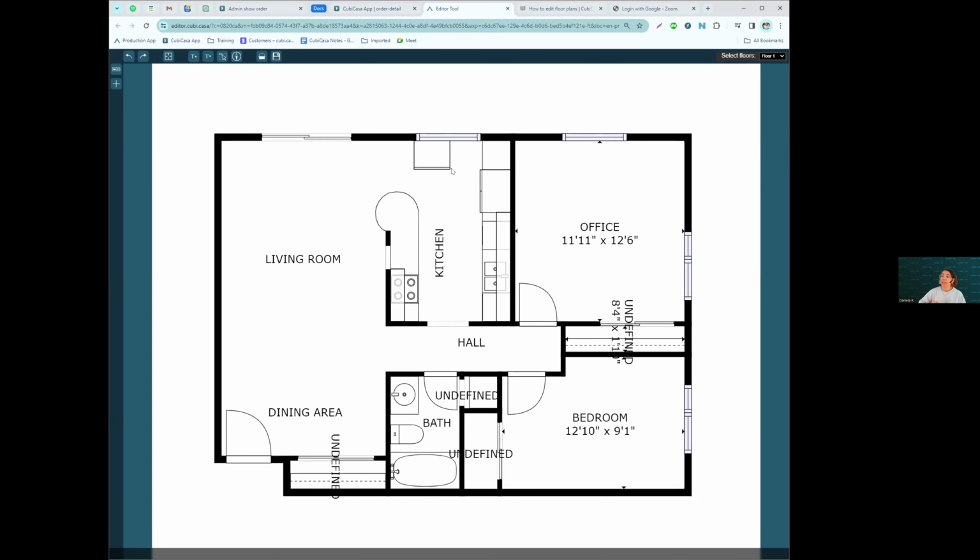Now, as the name implies, it is a quick, fast way for you to make changes to your floor plan yourself. And it typically just takes 3 to 5 minutes for those changes to update for you once they are complete. I won't be able to cover everything that can be done with this tool because it's quite a lot, but I can cover some of the key things that our customers like to do the most.